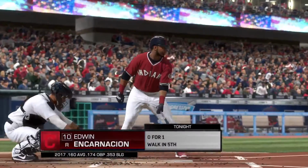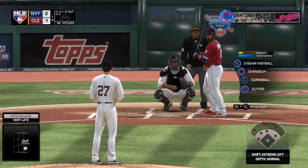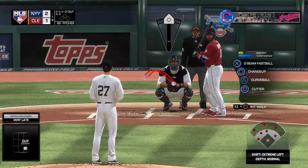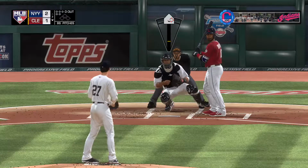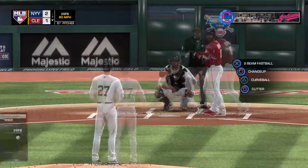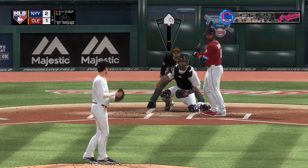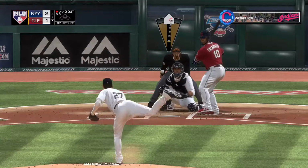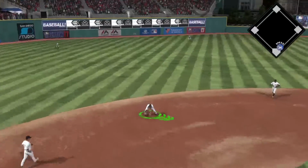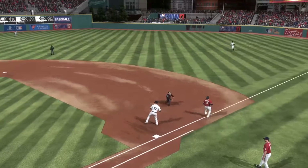Now batting, Edwin Encarnacion. He's 0 for 1 thus far. Designated hitter, Edwin Encarnacion. Into the windup and the pitch. There's a fastball that just misses ball 1. That pitch right there, he's trying to keep him from getting his arms extended. If it's out over the plate more, he can obviously do a lot of damage with it. Throws in time, and that's out number 1.